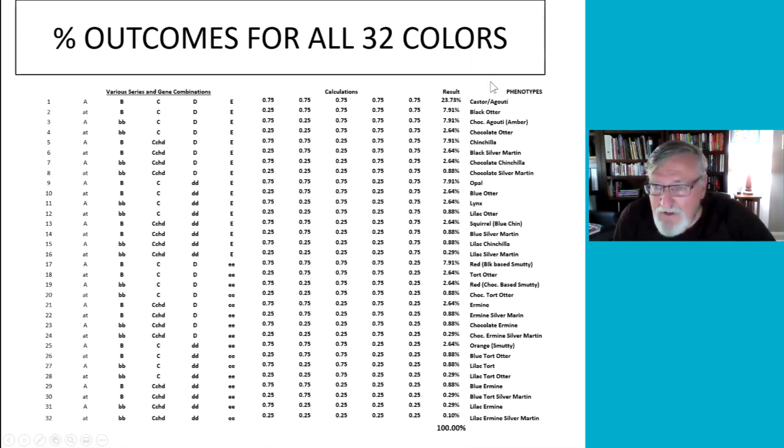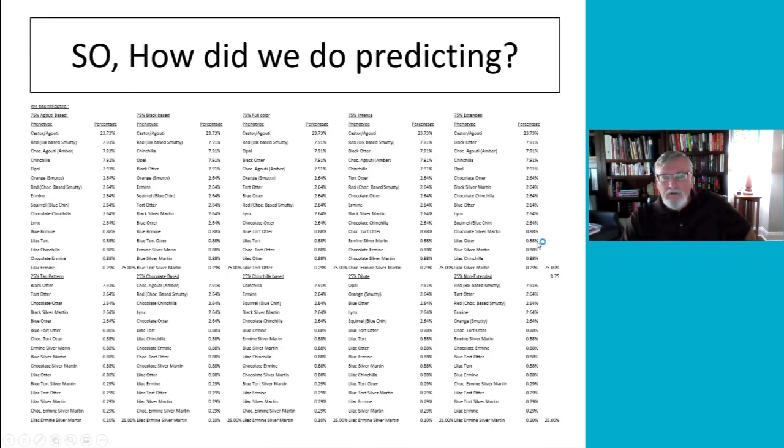And these are the 32 different phenotypes that I ended up with. I'm just showing you this is possible. I don't want to turn you into statisticians, but it was a fun exercise for me. And I think what it does is explain why we can have 32 phenotypes, but over 400 genotypes.